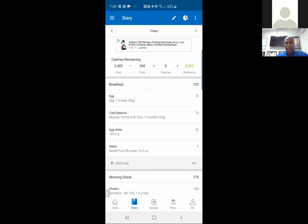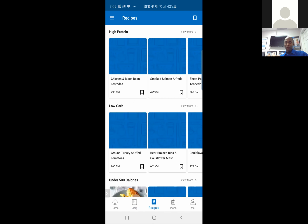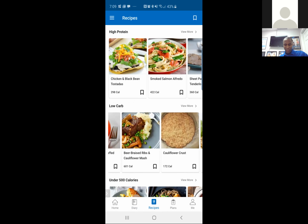So the last part is recipes, right? So a lot of times we go in and we decide we want to eat a recipe. So what we want to do is put the recipe in MyFitnessPal. Right on the bottom has the word recipe, so you just click in there, and that actually shows their recipes. So I just do it just so you guys can see. It's recipes that are already in MyFitnessPal that you can go in and grab.